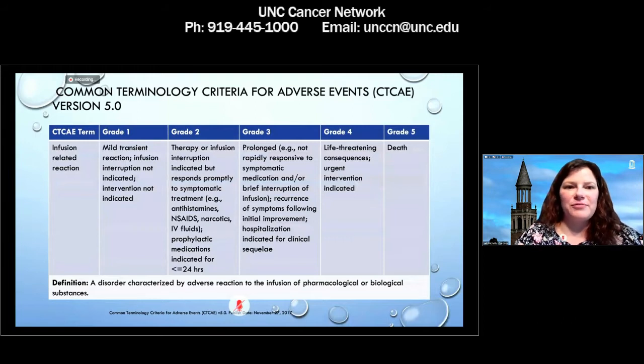Once you get to grade 3, that's pretty serious. There's the recurrence of symptoms following initial improvement, which can be scary. When you stop the medicine, you give the people the emergency medications, and they seem to be doing better briefly, but then all of a sudden the symptoms come back even without re-challenging. And then grade 3 could involve epinephrine, grade 4 definitely probably will, maybe even intubation and a stay in the ICU. So we definitely want to avoid those things. Okay, next slide.